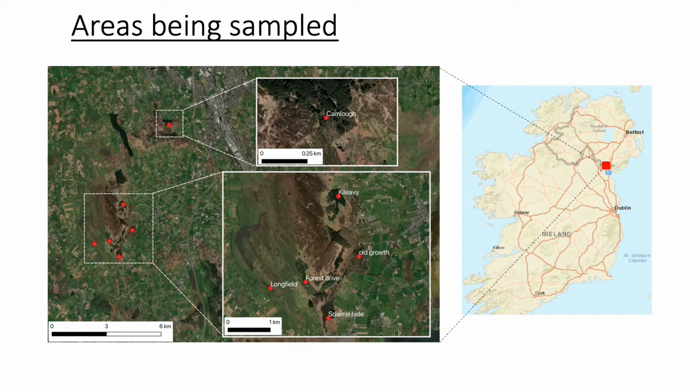I've also gone a bit further out to have a look at the squirrels in Camlough as well. Obviously these populations will be quite separated from each other, so I'd like to see if I can see many differences between them, or if there is any way that the squirrels have possibly been able to travel to promote some gene flow.